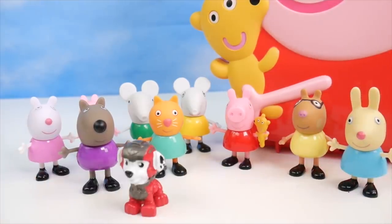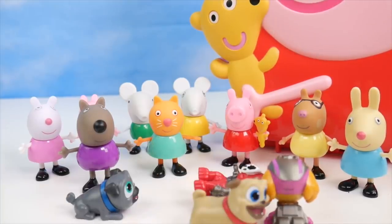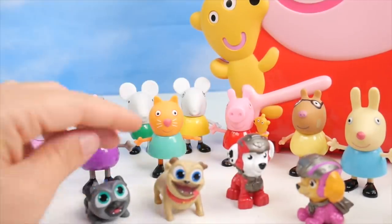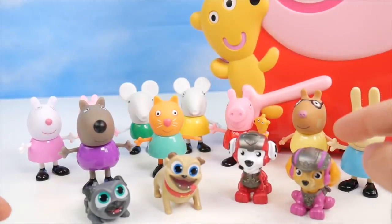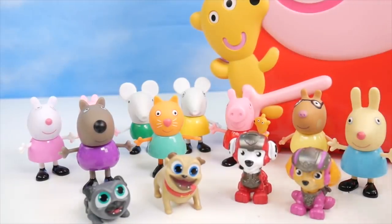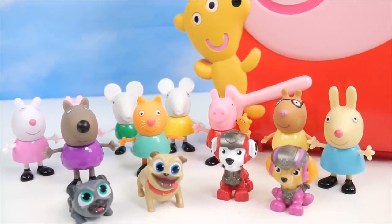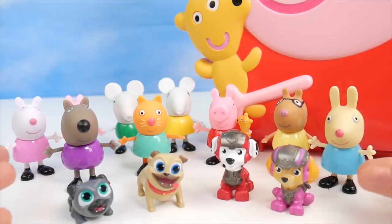What about us? Yeah, here we come. Whoop, on our way. Oh, there's even more friends to join us. Bingo and Rolly, Marshall and Sky. Okay, everybody wanna fit into the carrying case? Yay, yay, let's go. We wanna get inside. Okay, okay. All right, time to go ahead and open this up and see if everybody fits.